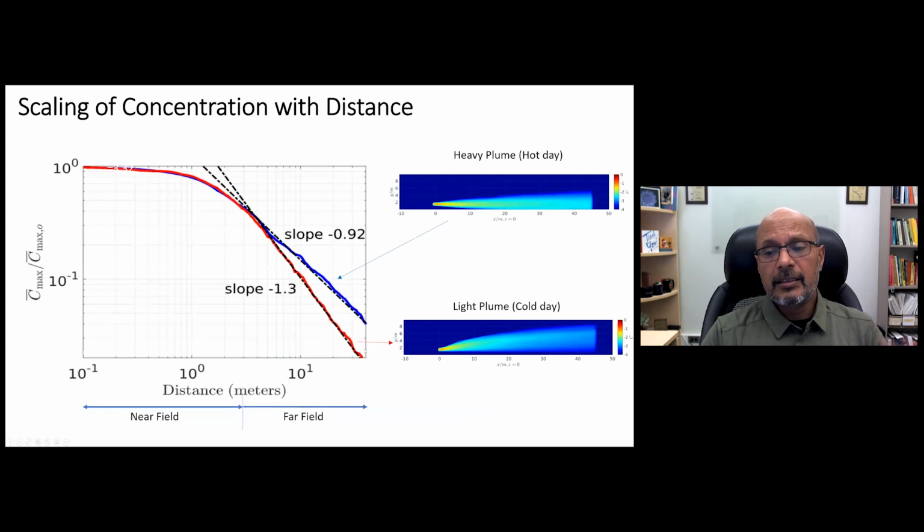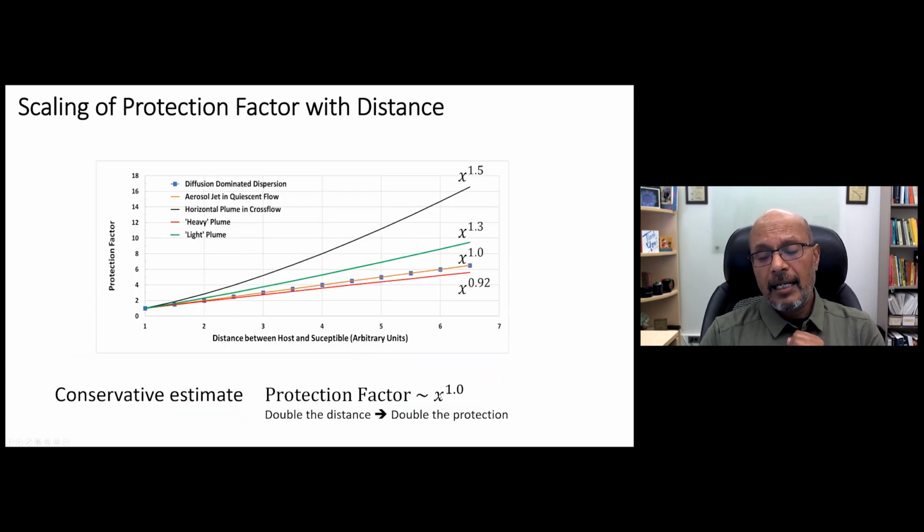And by using this inequality, the bottom line is that what we determined was that the protection factor with distance is linear. What that means is that if you double your distance to the infected person, everything else being equal, on average, you will double your protection factor, or you will halve your risk. So every time you double your distance, you double your protection from a person.